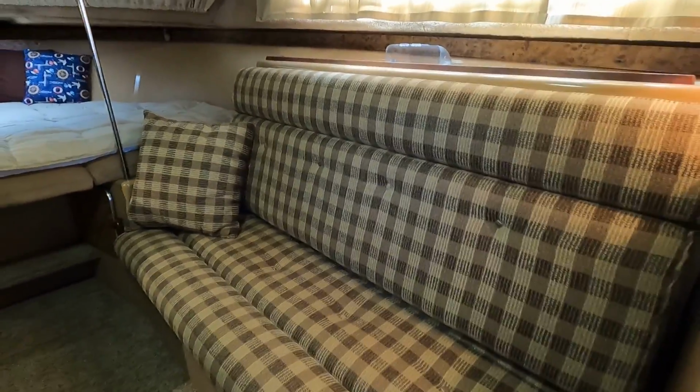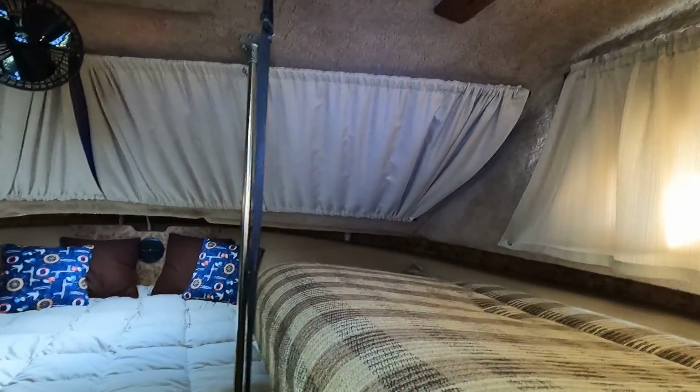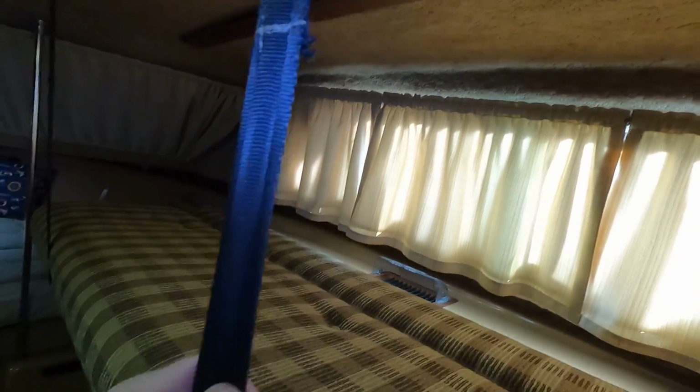All right, and then over here to the starboard side of the cabin, you've got a nice bench seat that converts to a bunk bed, and this I think I can do with our camera rolling. Let's see here. Gonna use my shoulder to kind of prop this up, and then you've got a little latch right here. Goes right into place there, and then once I've got that one going, I can let that rest and take my time here hooking the other side.